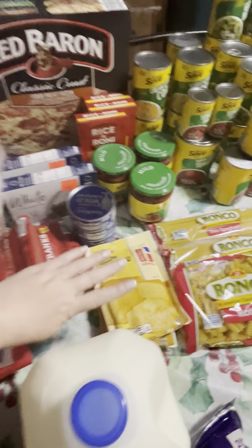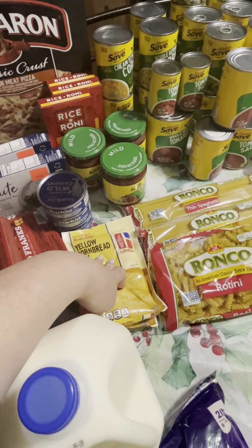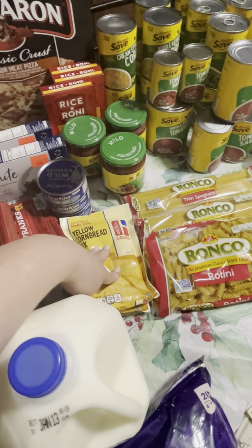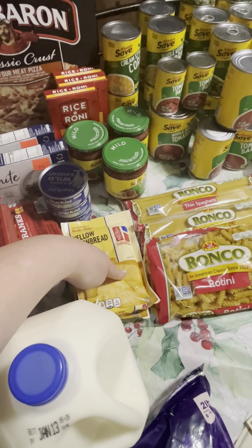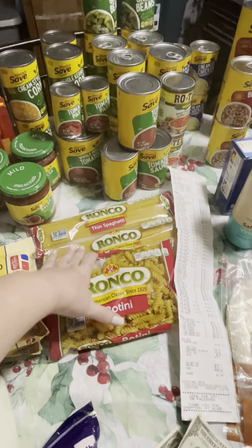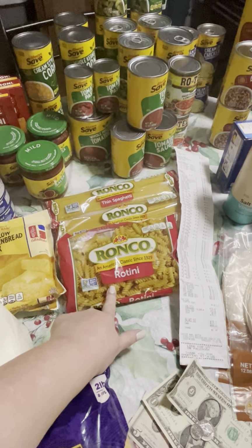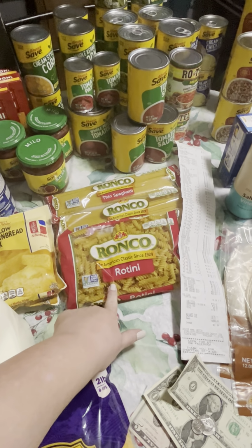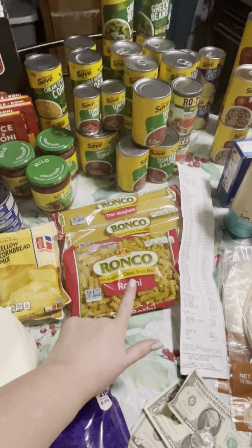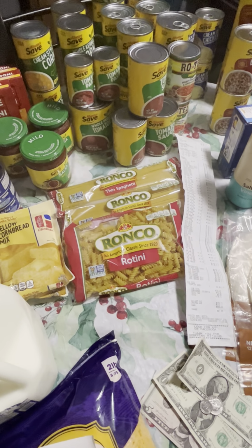I got the cornbread mixes. That's going to go on top of my black-eyed pea casserole for tomorrow. I usually just use my own homemade recipe, but I picked those up. I think they were 41 cents each. Picked up thin spaghetti and some rotini. I love rotini. I'll fix it up for a no meat meal, which I plan on doing maybe once a week. I'll cook this up, and I'll put some Italian dressing and some corn, and if I have any fresh vegetables, I will put those in there as well, and some cheese.